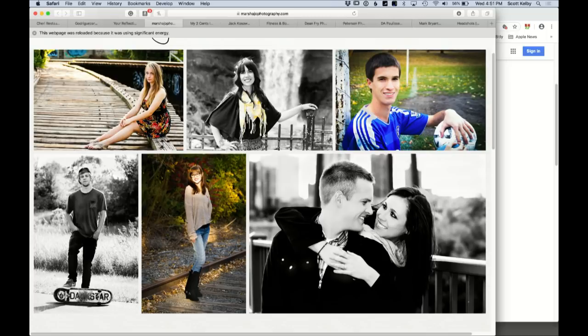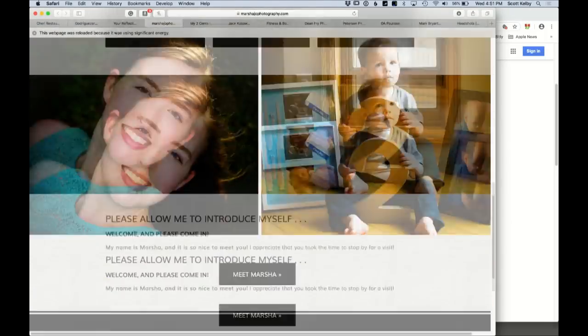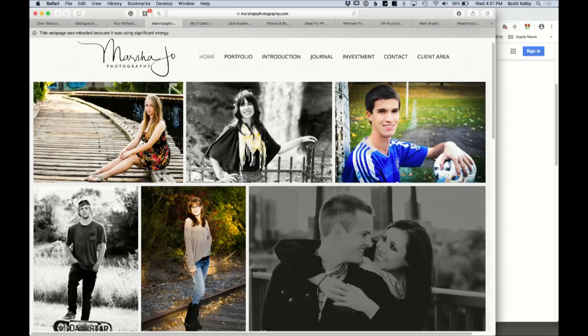Right. So that's key. If you're a wedding photographer, or like these portrait photos, I'm expecting that if I click on portraits, I'm going to see more portraits. So if I go down here, yeah, these are all portraits. That's a consistent message. But these are a little small. Now, the view portfolio there, yeah.